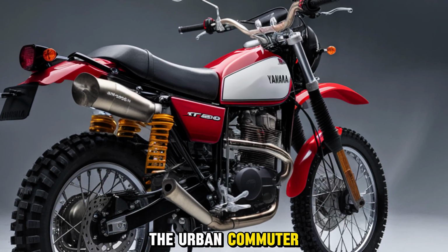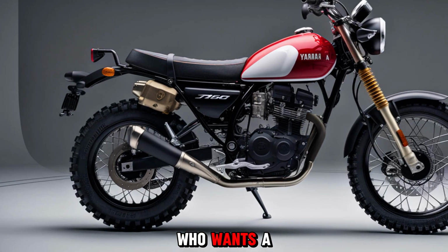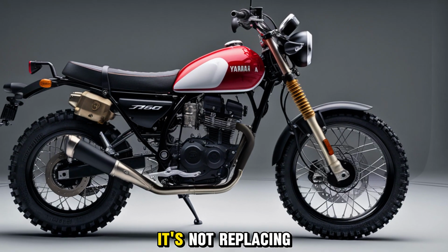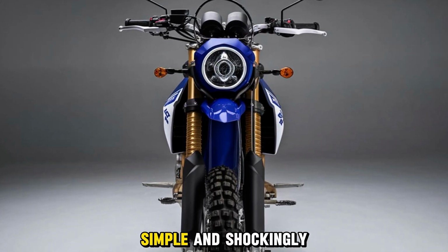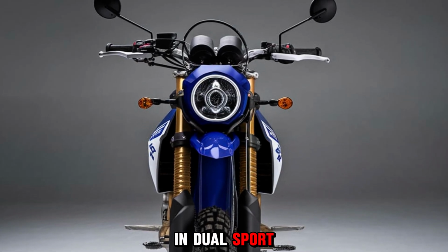The urban commuter who might hit gravel on the way home. Or the veteran ADV rider who wants a second bike to just enjoy without hauling 600 pounds. It's not replacing gas, it's complementing it. It's a new flavor of freedom: clean, simple, and shockingly fun. A new chapter in dual sport history.